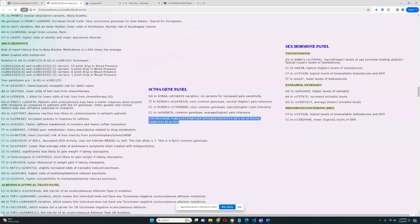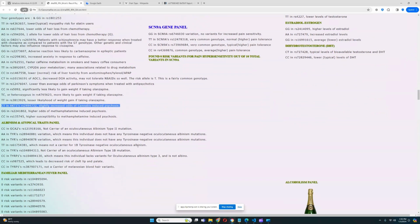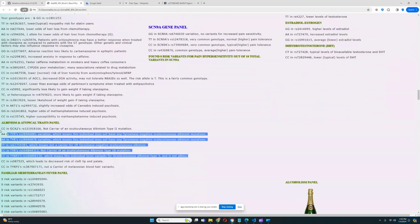By the way, these variants for pain hypo and hypersensitivity are all located in the same gene, SCN9A. It is the same gene that's responsible for both of these conditions. So it looks like she does not have any risk variants for pain hypersensitivity in this gene. That's really good to see. She has this genotype right here in AKT1, which is a slightly increased odds of cannabis-induced psychosis. And it looks like she does not have any risk variants for albinism. Really good to see. So she's not albino.